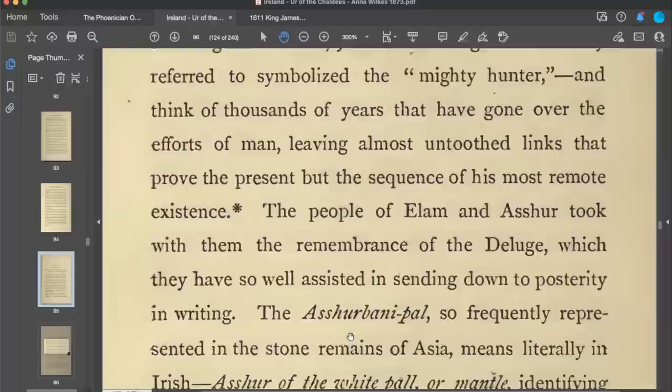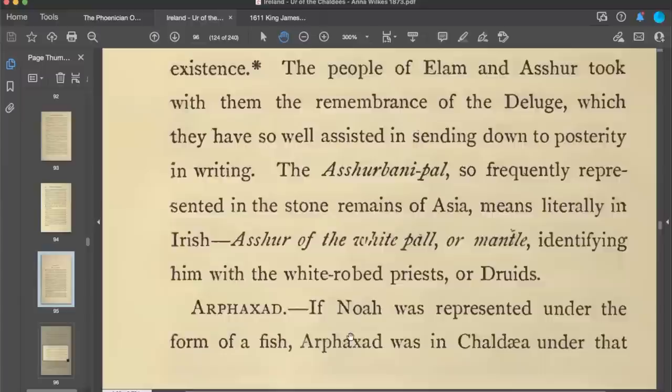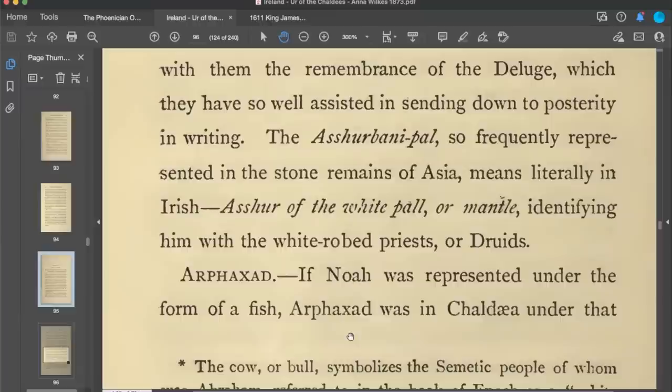The people of Elam and Ashur took with them the remembrance of the deluge, which they have so well assisted in sending down to posterity in writing. The Ashurbanipal, so frequently represented in the stone remains of Asia, means literally in Irish Ashur of the white pall or mantle, identifying him with the white robed priests or druids.